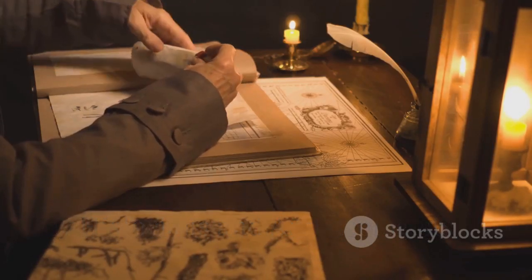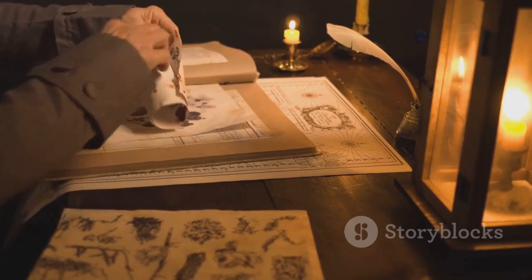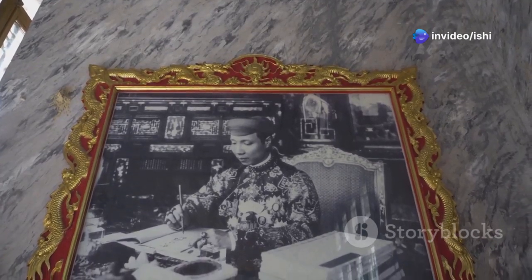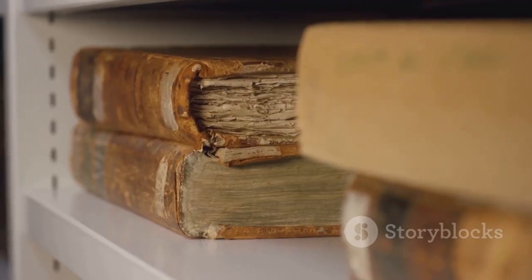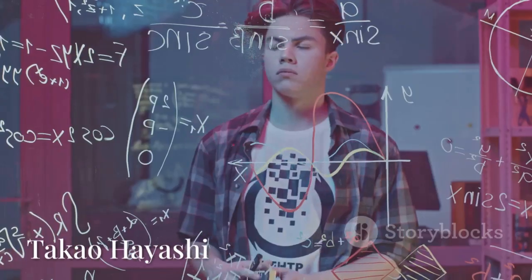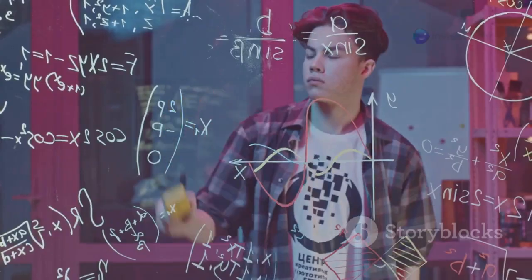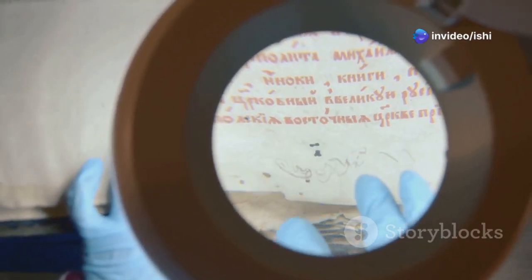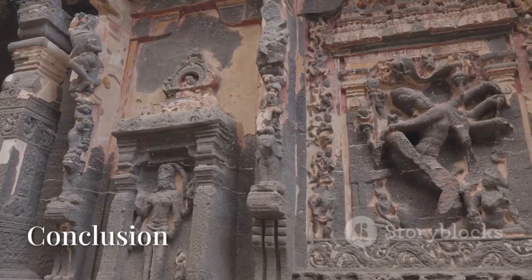Among the many historians and archaeologists who have studied the Bakhshali manuscript, two stand out for their important contributions, GRK and Takao Hayashi. GRK was one of the first scholars to study and publish about the manuscript in the early 20th century. Takao Hayashi, a modern historian of mathematics, has provided detailed translations and analyses that have helped us understand the manuscript's content and significance.